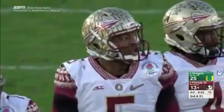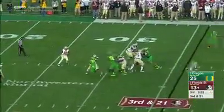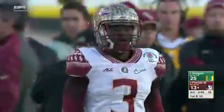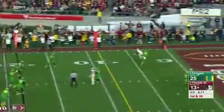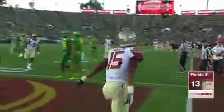Next Seminole possession. Jameis Winston to Jesus Wilson. Good for 23. And that was on 3rd and long. All right, now later in the drive, the former Heisman Trophy winner, rolling, connects with Travis Rudolph. So the Seminoles cut the lead to 25-20.